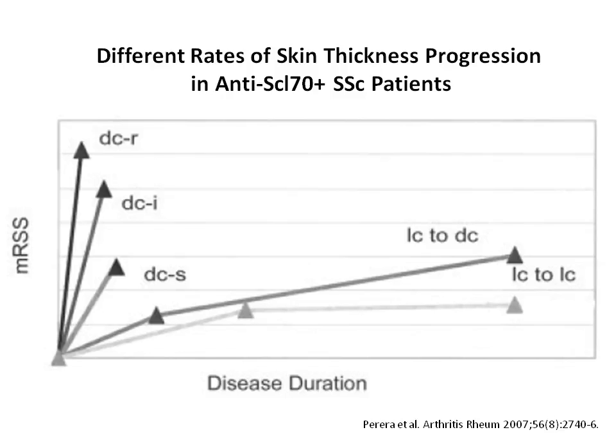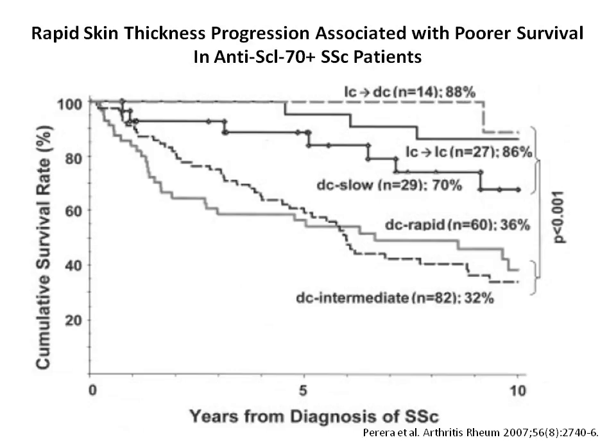So why is this skin thickness progression rate important? Looking at survival rates, it's been shown that patients with rapid or even intermediate skin tightening have the poorest survival. This shows the survival rate here on the y-axis. And you can see that the survival rate at 10 years is 32% in those who have intermediate progression of their skin thickness and 36% if they have rapid progression.